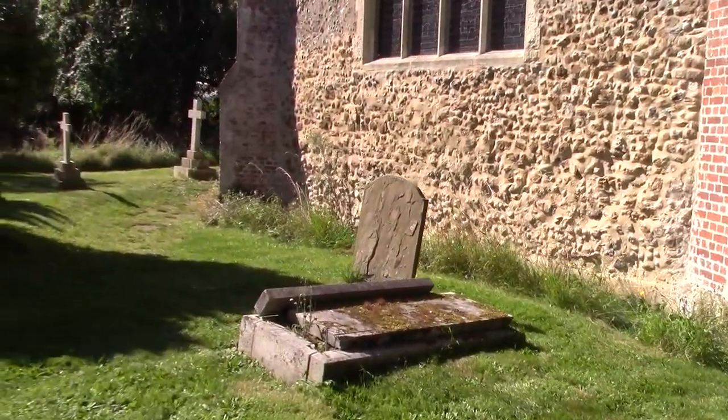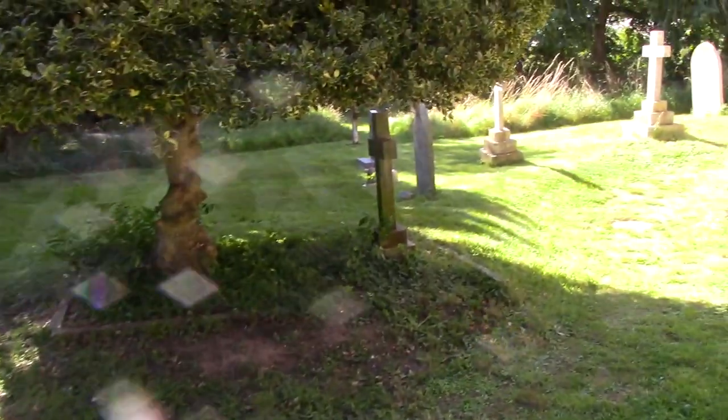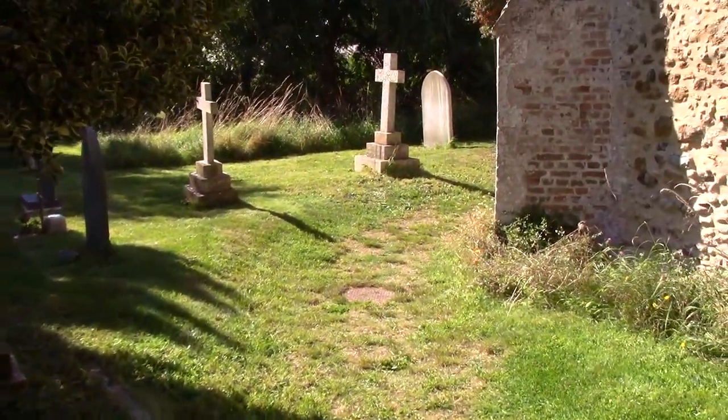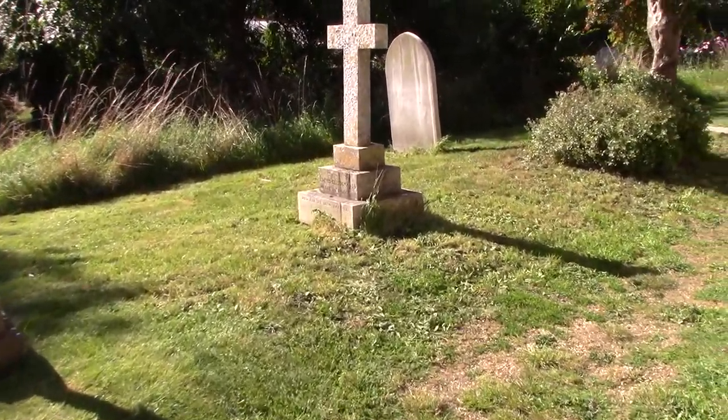There you are, I've only had a little look round. House next door. Can't go through the gate, private, obviously into their house. So there it is then, the little parish church.